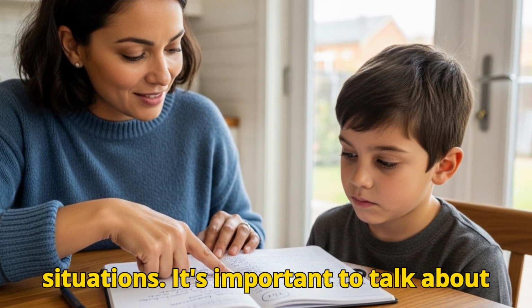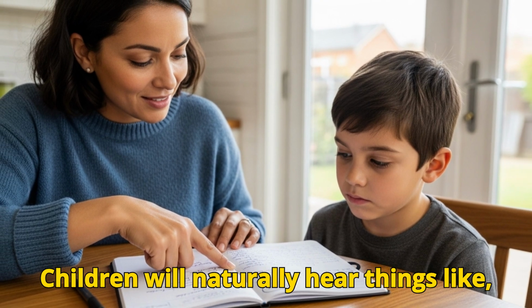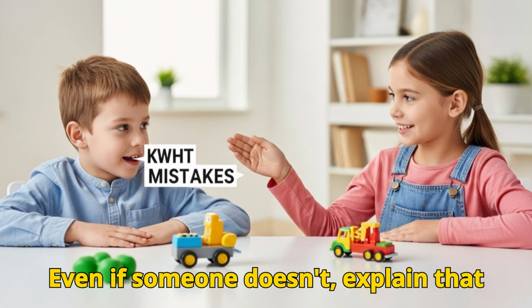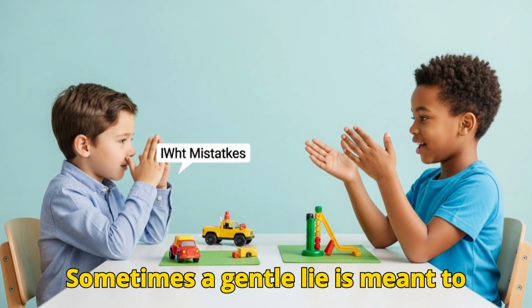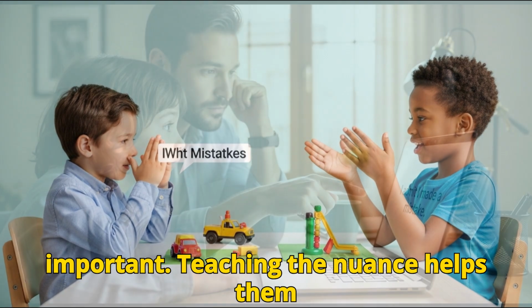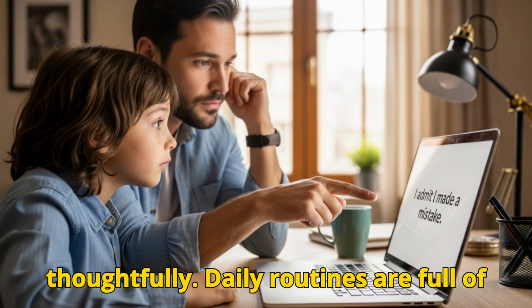It's important to talk about white lies and harmless lies too. Children will naturally hear things like, "It's fine, I like your drawing." Even if someone doesn't, explain that honesty is about intention and kindness. Sometimes, a gentle lie is meant to protect feelings, but children should also understand when honesty is important. Teaching the nuance helps them navigate complex social interactions thoughtfully.